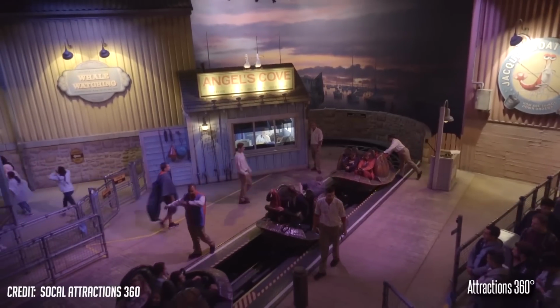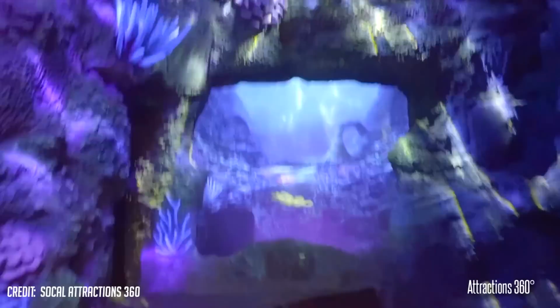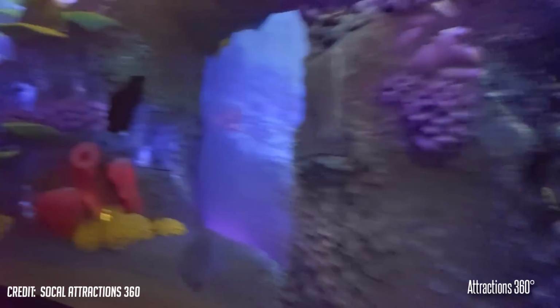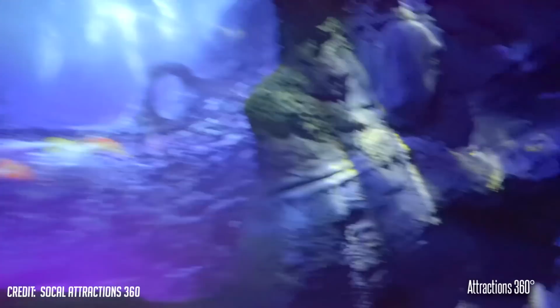As soon as this ride opened, it became one of the most popular attractions in the park. Most of the ride is indoors, so it's kind of a mix between a roller coaster and a dark ride. The ride takes us to the Sydney Harbor, where we climb aboard turtle shells that will take us to our undersea adventure. We first dive into the ocean, splash. We are taken to the Great Barrier Reef. Here we meet Nemo and Squirt.